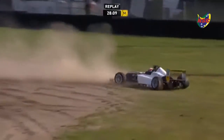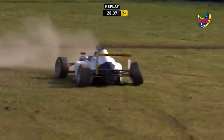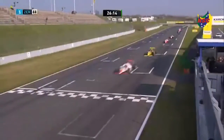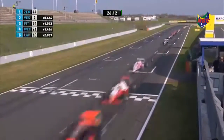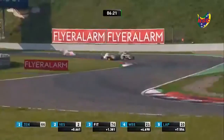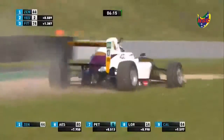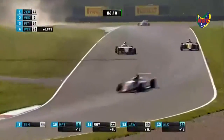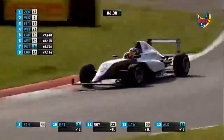The number 28 car, as you can see. Mick Wieshofer, of course, finished P2 in race 1 and certainly isn't going to finish in that position, as it's Zendelli that leads from Frederik Vesti, and then it's Enzo Fittipaldi as Aaron DiComberti and Tom Beckhauser make contact. That breaks the front wing on the number 13 car of Aaron DiComberti. He skates across the gravel and the grass, but is able to return out onto the track.